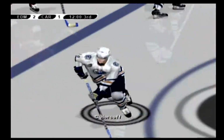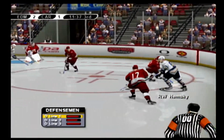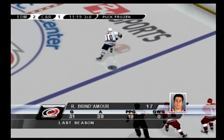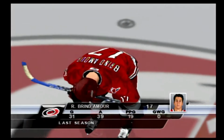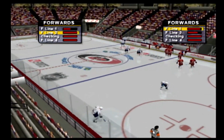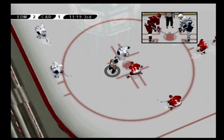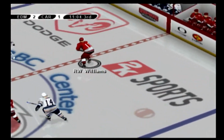To Schoenfist from Stahl. The puck is hit up the right side. Hemsky along the boards. From Hemsky over to Horkov. Ward, his team down by one, makes the smart call and covers the puck. Brindamore had 31 goals to end the season last year. And this faceoff will be to the goalie's left. The Hurricanes, trailing by a goal, win the faceoff.